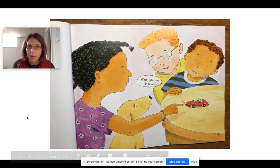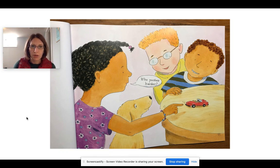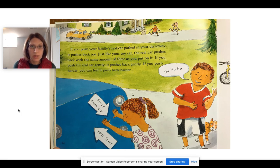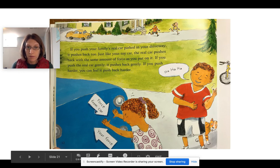Who pushes harder? So are you pushing harder, or is the car pushing back? If you push your family's real car parked in your driveway, it pushes back too. Just like your toy car, the real car pushes back with the same amount of force as you put on it. If you push the real car gently, it pushes back gently. If you push harder, you can feel it push back harder. So it's kind of always these two forces happening.